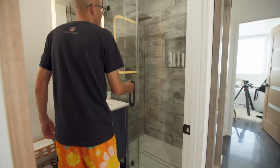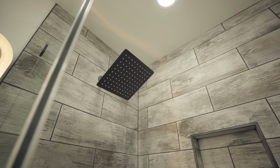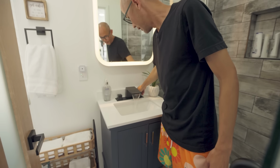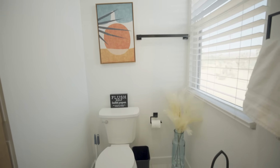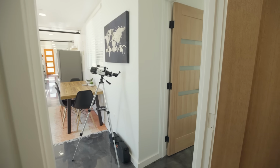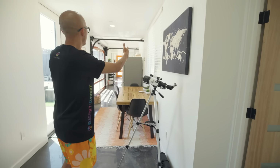Same thing, full rain shower. This one has the grayish brown wall with the white flooring. Same waterfall effect, which is cool. And then you've got, of course, your toilet. And then your custom door, which is of course frosted again for your privacy. And then as you can see, this is my favorite part. When you stand here, you see the depth of the container home.